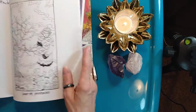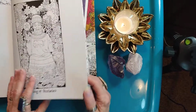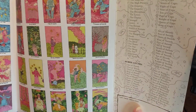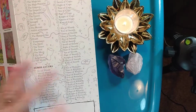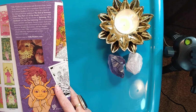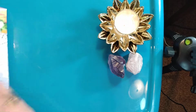Anyway, I think this is a great addition and companion to the tarot deck. Again, in the back, we have the rest of the cards. And then here's Track Your Journey, your study of each of the cards. You can check it off and keep track of it. So I really believe, there's a picture of Tillie Walden. I think this is a great value.